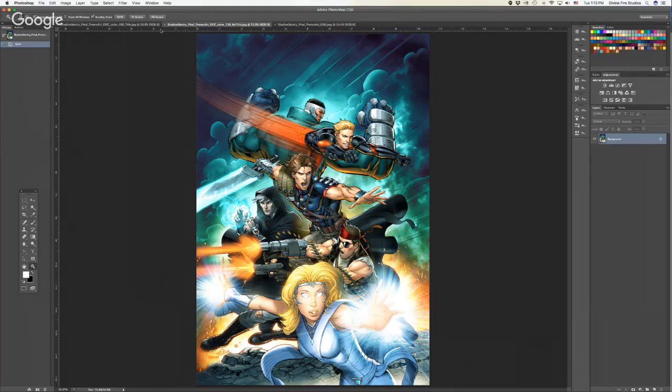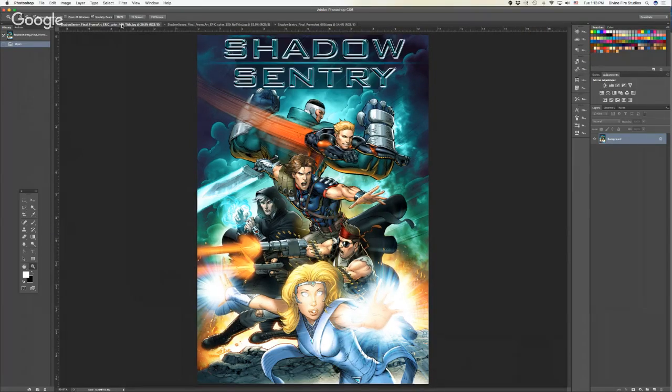And then here, let me show you. Here it is with the title. Boom! Shadow Sentry. So I'm super stoked to share this with you guys. Carbon Studios colored this, and it just looks amazing. Super good job.